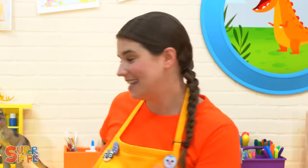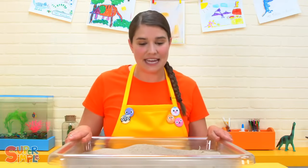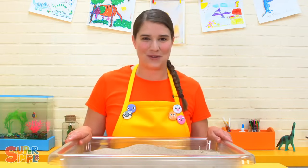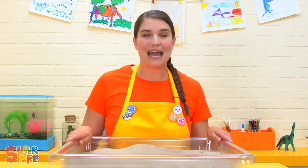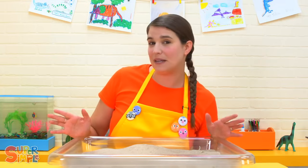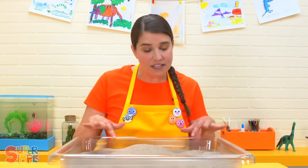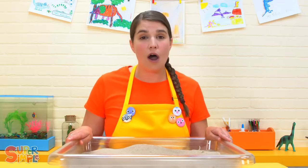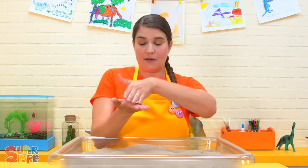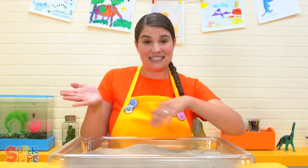Let's see if we can find some dinosaur fossils looking in this bin of sand. Let's take a look. Ooh. So in this bin of sand, there might be some dinosaur bones, and we can search for them like paleontologists. Now, a paleontologist, it's a pretty big word. That's a scientist that studies fossils left over from long ago. Remember, we were talking about those things imprinted in the ground and in rocks that we can see today.